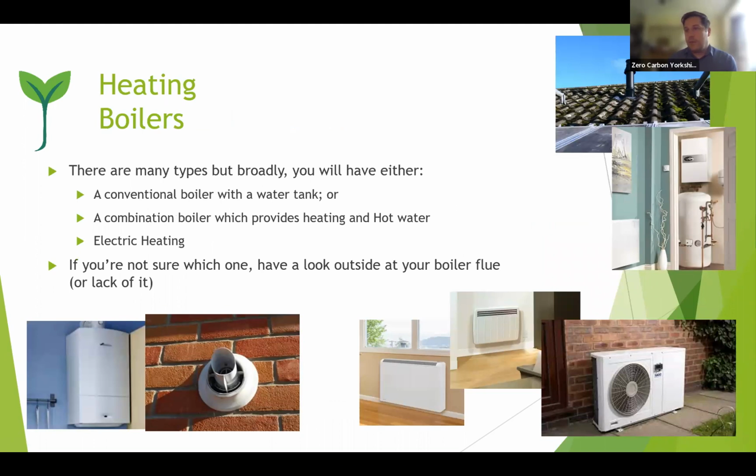Heating boilers. So there are many types of boiler, too many to note, and also heating systems generally. But broadly, you will either have a conventional boiler, usually twinned with a water tank for your hot water requirements. That's in the top right-hand corner. Where if you have a flue out the roof like that, it's usually a back boiler, so it's behind your fire. So that's a conventional boiler. A combination boiler, bottom left, which is your modern equivalent, combines the heating and the hot water for use. You can tell if you've got a combination boiler by looking at the flue there. You can see that it's got an in on the outside and an out on the inside. So that's a classic sign of a combination boiler.